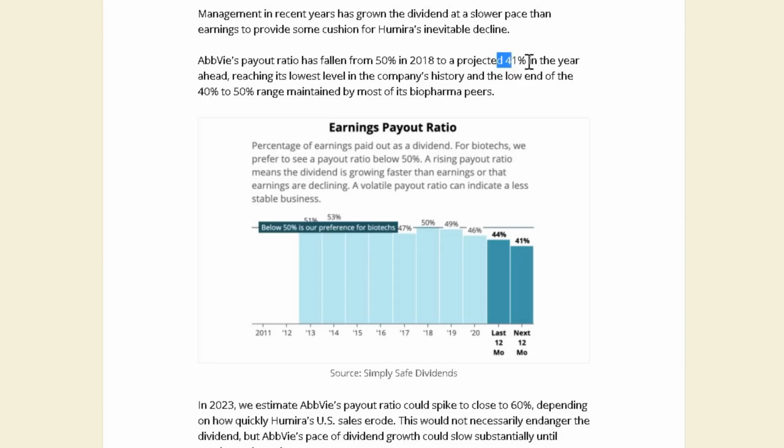And if we take a look at a snippet from this article, AbbVie's current payout ratio is 41%. So that's very, very sustainable, especially within the big pharma sector. Even if their earnings decline through 2023 into 2024 because of the Humira loss, the company believes, and Simply Safe Dividends believes, that this will of course lead to an increased payout ratio, but the overall payout ratio for that shorter timeline of decreased earnings will only go to around 60 to 65%.